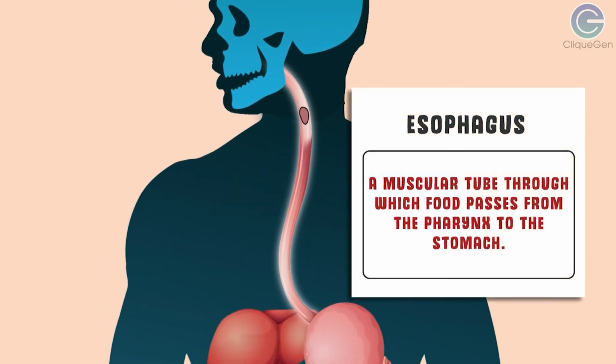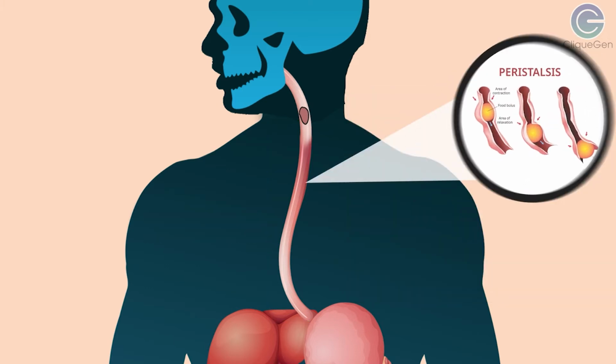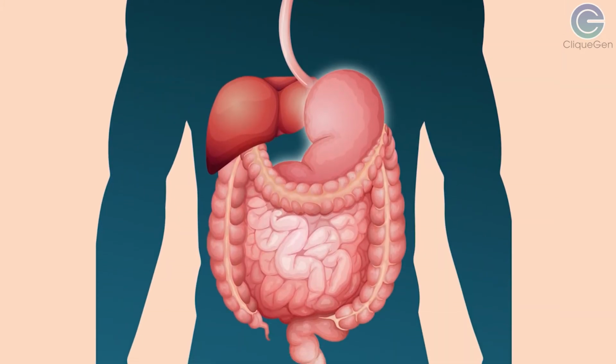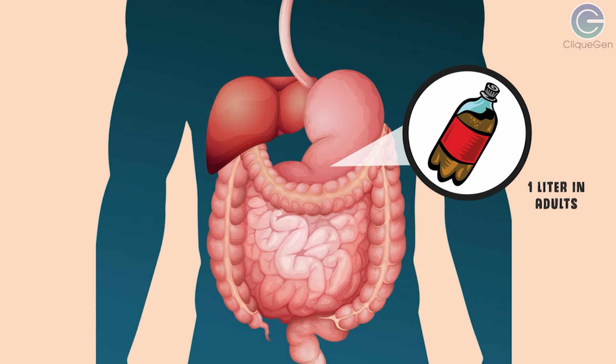The esophagus is a muscular tube through which food passes from the pharynx to the stomach. It is about 10 inches long and 2 inches thick. During swallowing, the bolus is conveyed by the esophagus into the stomach via a wave-like contraction and relaxation of involuntary muscles called peristalsis. Connected to the end of the esophagus is the stomach. The stomach is a hollow, curved, and enlarged organ located at the back of the diaphragm and on the left side of the abdomen that is about 30.5 cm long and 15.2 cm wide. The stomach's capacity is about a liter in adults.